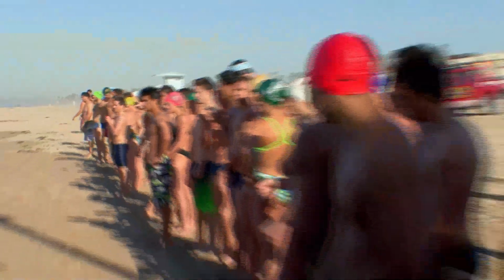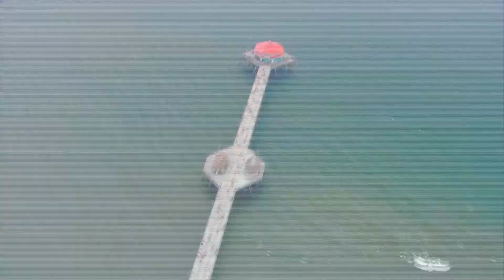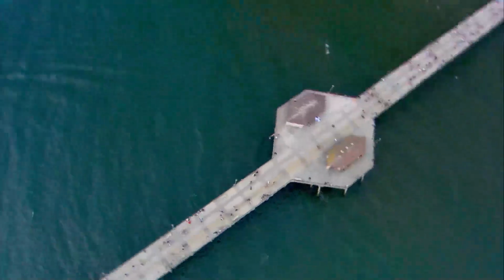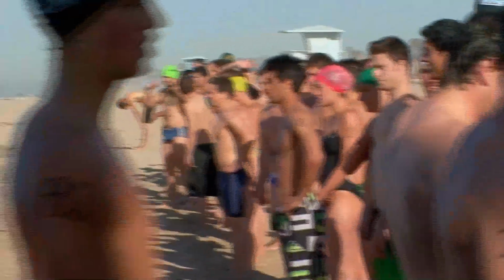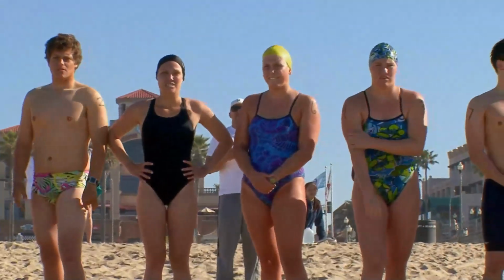The first elimination event is a 1,000-yard swim out and around the pier. The water is below 60 degrees today, and on their way out, they will be shocked by the cold water. And then once they get hit by a wave or two, a lot of people will turn around and come back in. That's where we separate the people that overestimate their ability from the ones who have the ability.